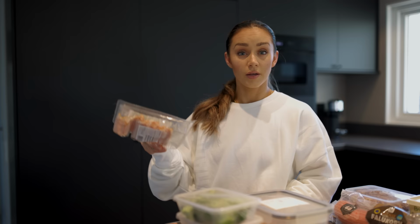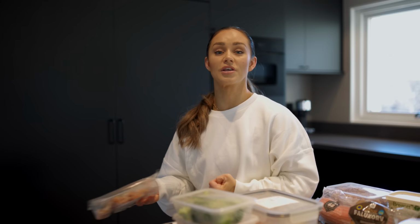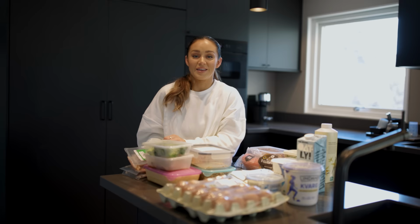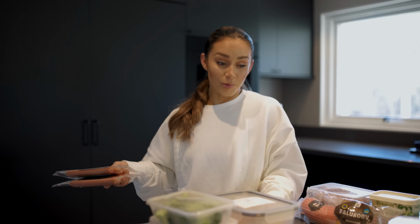So we also have turkey slices. We always have this because it's really easy to just take one or two slices of this, and then you have some cottage cheese, and some crisp bread, and you have yourself a really good snack. So the products that you see here are not fancy and not anything special, but they're staples for us in this household, because we want it as easy as possible and something that works for us in a hectic lifestyle.